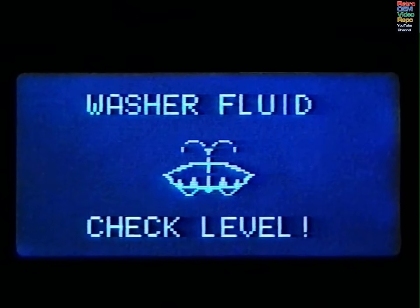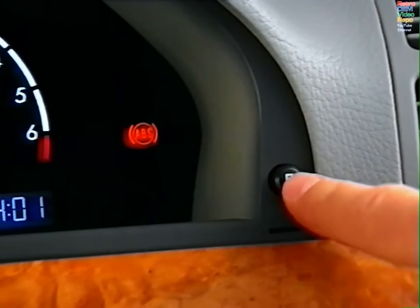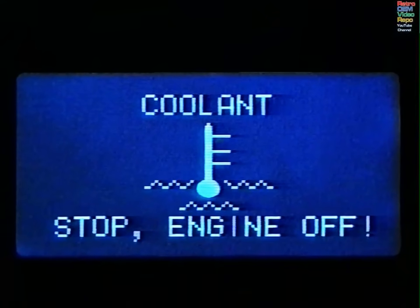The fault message display tells you of any faults in the vehicle operation. Using the R button on the instrument cluster, you can store the messages for future retrieval. Naturally, this does not apply to fault or warning messages which concern the vehicle's safety.